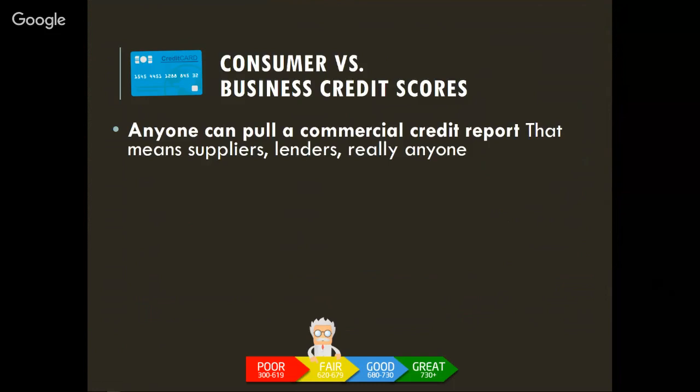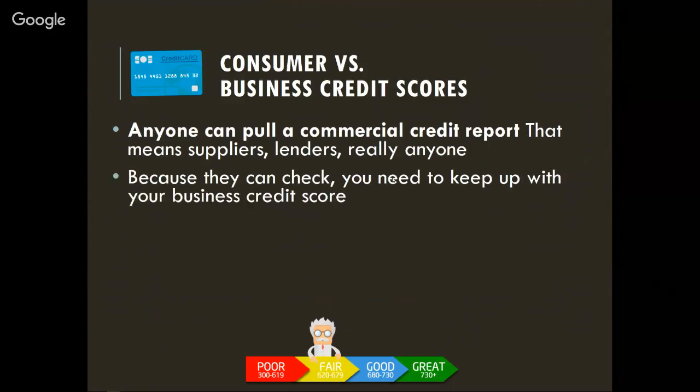Do you want to buy your own credit report, or do you want to buy a credit report for another company? And on the wholesale side, it's very cheap. $2 to $8 is all somebody has to pay to be able to get access to your full business credit report. So you want to make sure that you are monitoring that for this reason, because that's very different than what you're used to in the consumer world.